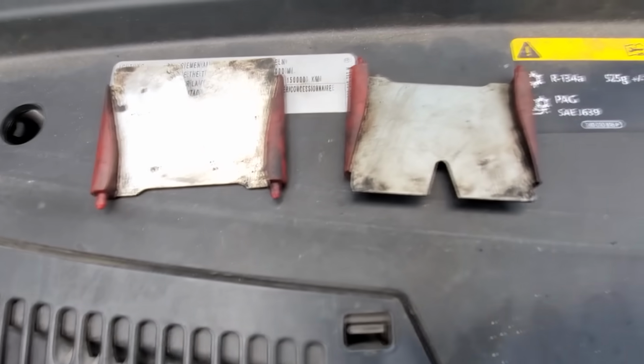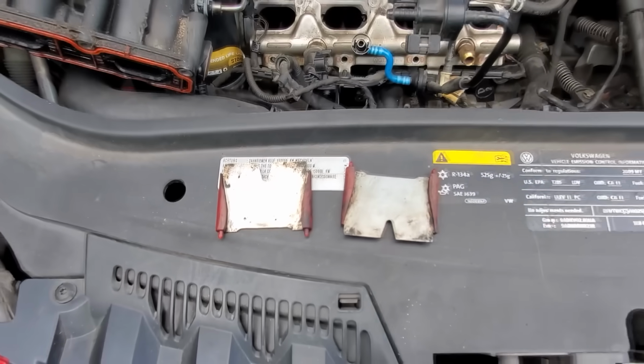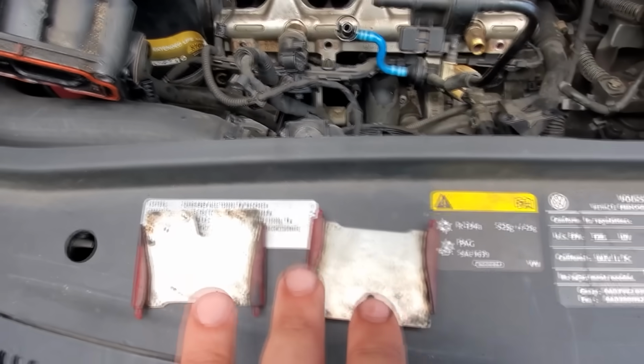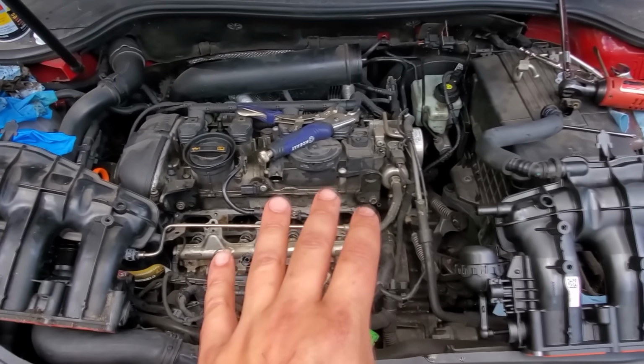Here's what they look like after sitting in the solvent for quite a while and then wiping them clean. No, I'm not gonna get every little piece of grime or dirt off there. This is perfectly fine, as are these. This car should run excellent once everything is put back together.